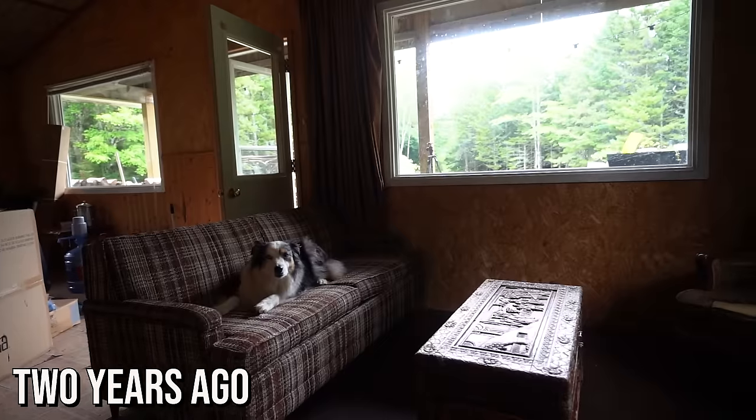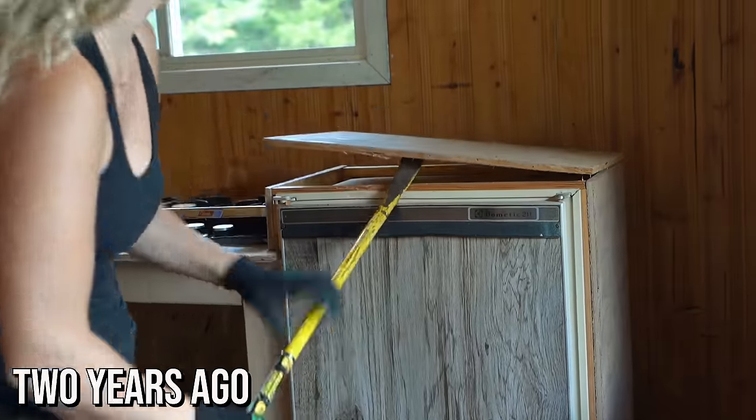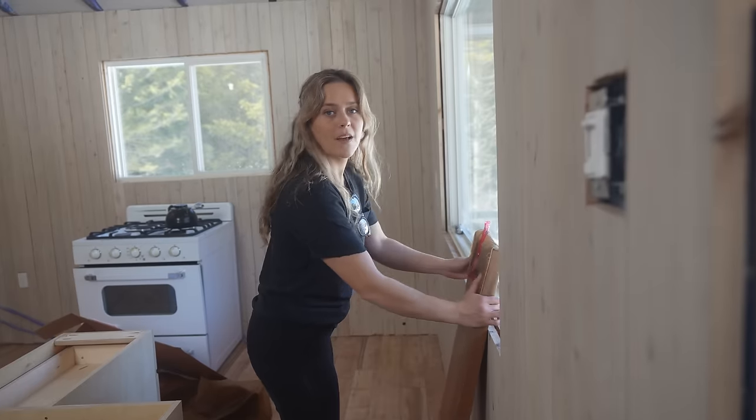When we moved to the cabin, the kitchen area had nothing to it. It was dark, dingy, and in need of lots of love. We even used it as a workbench. Living in a tiny cabin, we have thought of every inch of this space, and I've been waiting for this day since we moved here. Let's begin.